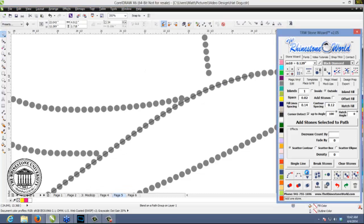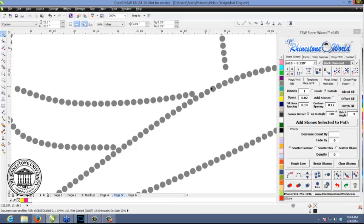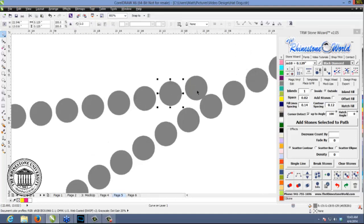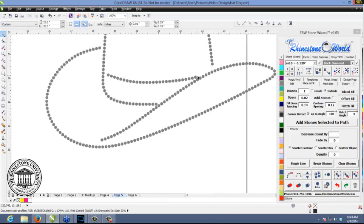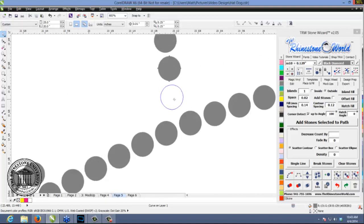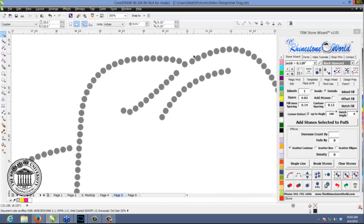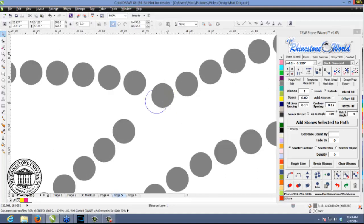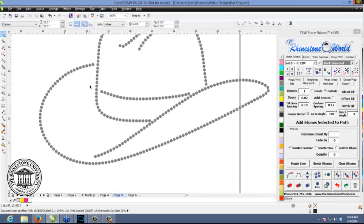Add a couple stones to it. Good. Clear paths, done. Okay, now I can come over here. I can delete that stone if I want. Let's say I want this one off a little bit more. And I could come over here. I can add another stone there. And this hat's starting to look pretty nice now. I could come over here, add another stone there real quick. And I don't really see any other.